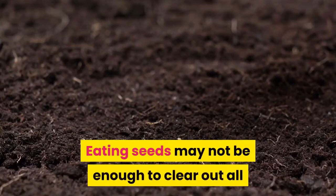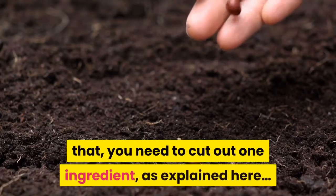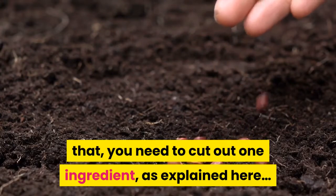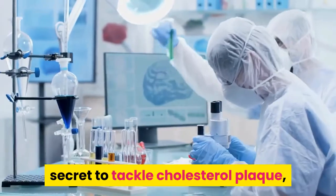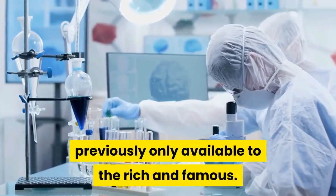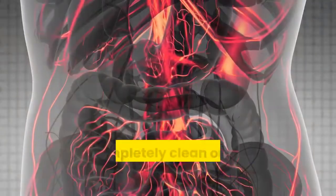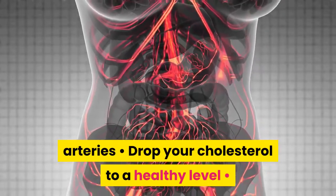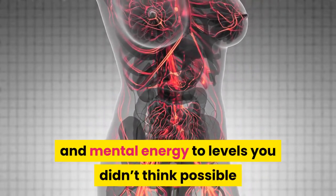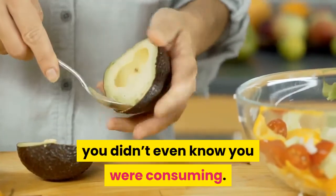Eating seeds may not be enough to clear out all cholesterol plaque buildup in your arteries. For that, you need to cut out one ingredient, as explained here. These next pages will reveal a little-known secret to tackle cholesterol plaque, previously only available to the rich and famous. You're about to discover how to completely clean out the plaque buildup in your arteries, drop your cholesterol to a healthy level, and boost your physical and mental energy to levels you didn't think possible. All by cutting out just one simple ingredient you didn't even know you were consuming.